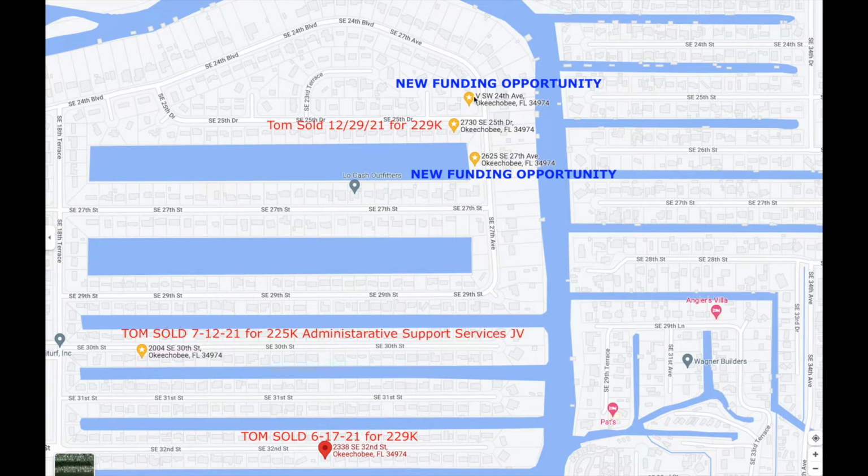Now my track record out here, what have I done so far? This is a property we just sold on 12/29, right before the end of the year. And in 2021, we got 229 for it. I've been creating my own ceiling here with the comps. This is one that administrative support services, Richard and Carl, they were the funding source on this. This I sold on 7/12/21 for 225.